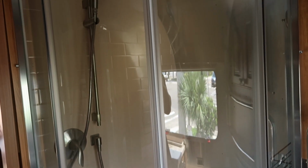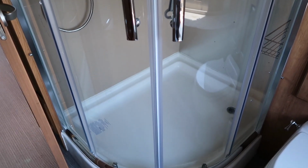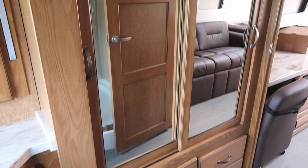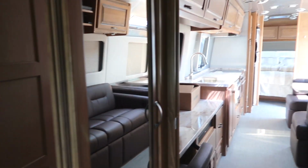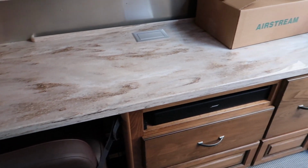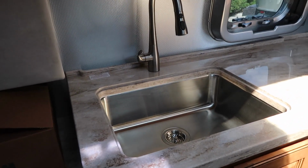A nice big shower. That extra 3 feet I can see makes a big difference, being able to make the back bathroom much larger. It's got a very large wardrobe as well. It's actually got a separate desk area. This would be great for Todd to put his keyboard on. Beautiful large sink.